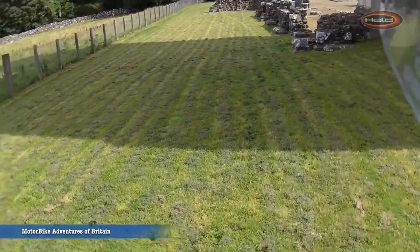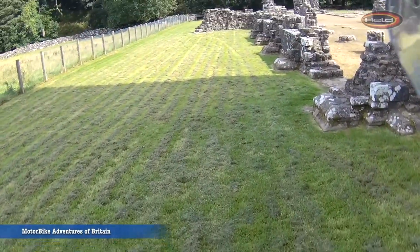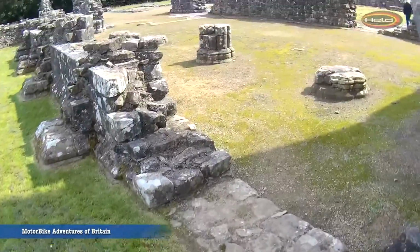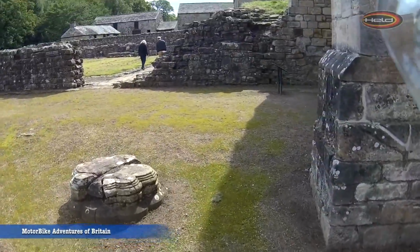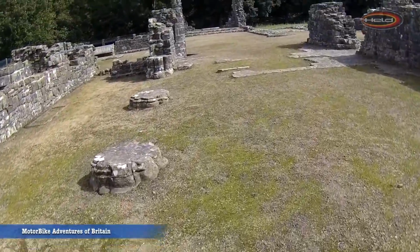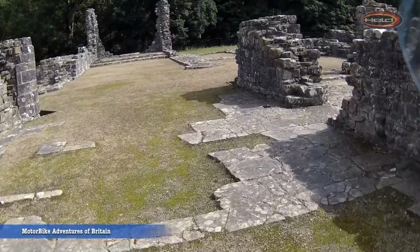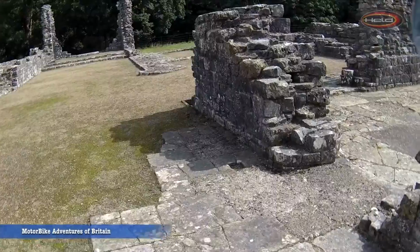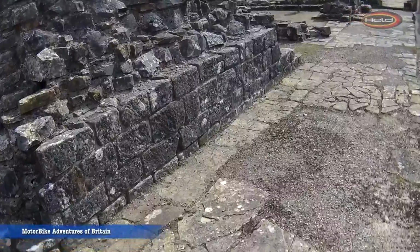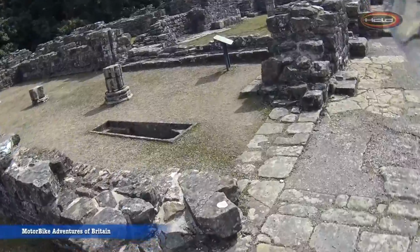A lot of the stone from the abbey was used in the surrounding buildings, but some of the monastic buildings that remained were used in the farm right there. But what I want to show you is something I've never seen anywhere else, and I find it absolutely fascinating. And it's on the floor right there.